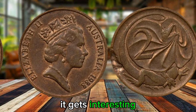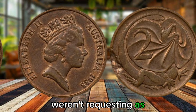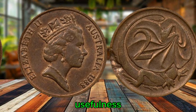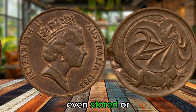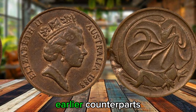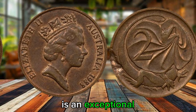Now here's where it gets interesting. These coins were made during a time of declining demand. Retailers and banks weren't requesting as many 1c and 2c coins anymore, and inflation had eroded the coin's usefulness. So despite being minted for circulation, many 1988 2-cent coins never saw widespread use, and some were even stored or melted down in later years. Those that did enter circulation were typically overlooked and heavily used, just like their earlier counterparts. So finding one in mint state condition, untouched by circulation wear and copper oxidation, is an exceptional challenge.